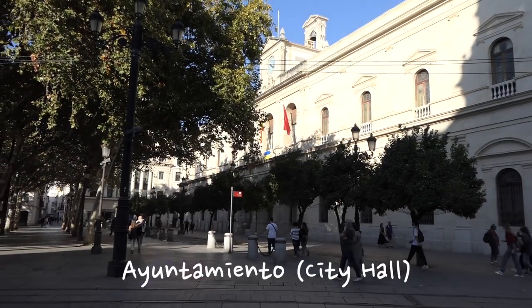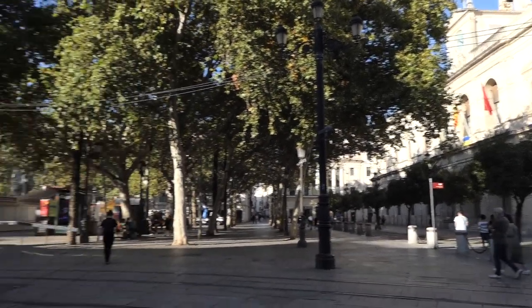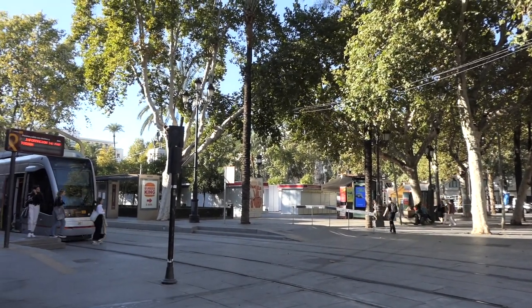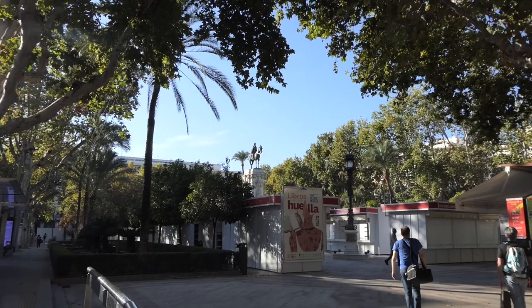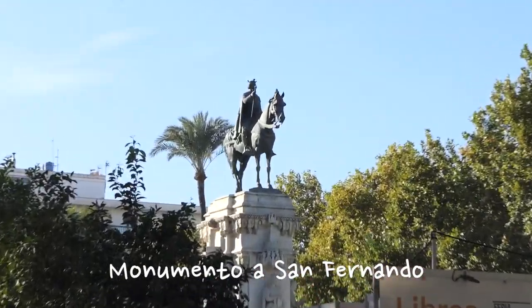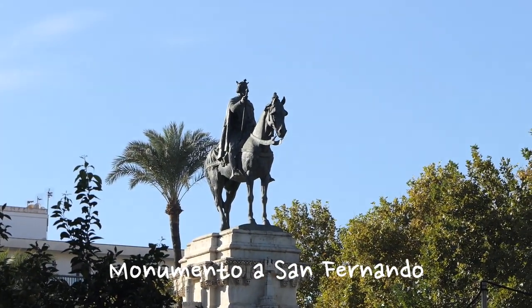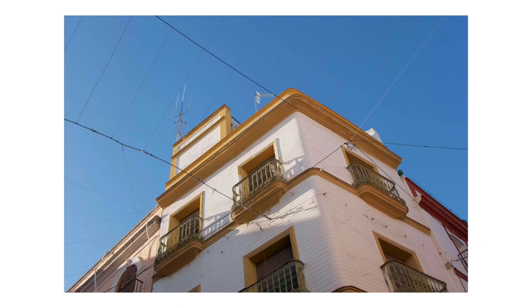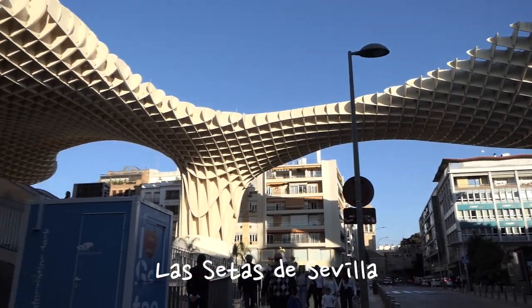Okay, so that's the Ayuntamiento de Sevilla, and that's the Plaza Nueva, which is full of those little stalls with books. And that is the Monumento a Fernando. San Fernando. So those are the mushrooms.